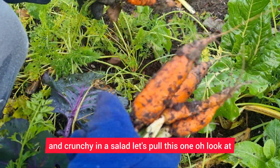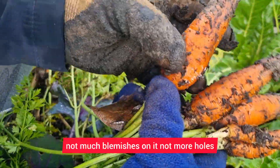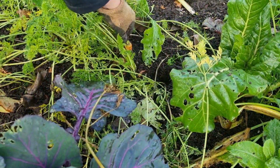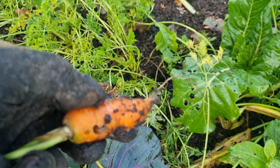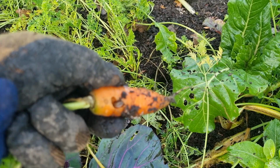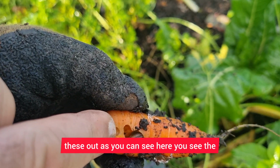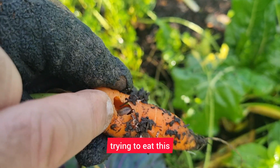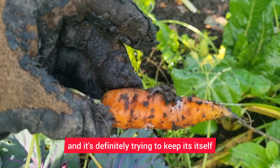Let's pull this one. Oh, look at that. That's nice. Not much blemishes on it, not more holes. Let's get this down and try to get the rest of them out. Oh, this is what I wanted to show you guys. This is it. This is the reason why I wanted to get these out. As you can see here, you see the slug in there. It's embedded in there. It's trying to eat this because there's nothing much around for it to eat, and it's definitely trying to keep itself going.